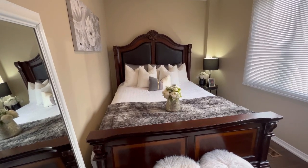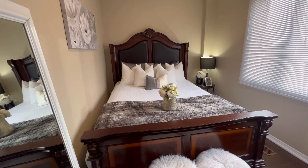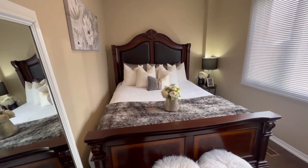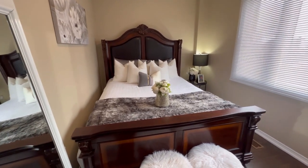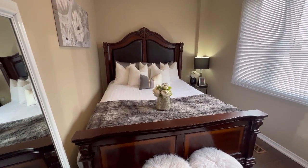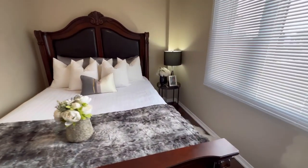Anyways, I just wanted to give you guys a quick tour of my bedroom and share with you what I have done for the spring season. I wanted to create a really light, airy, fresh look in here. So I shopped my home, and I'm gonna take you closer to them.